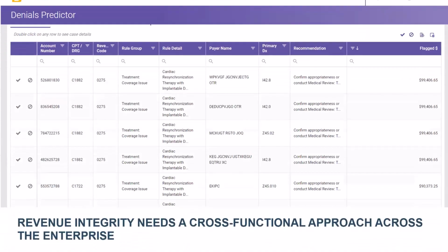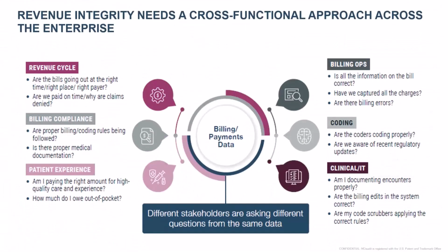Now, before we jump into the platform, I want to talk a little bit about revenue integrity. If we talk to 10 different clients in our community and ask what's your definition of revenue integrity, it can change quite a bit across clients. That said, what we've realized is there's a lot of silos existing within revenue integrity. So revenue integrity can be siloed from coding. Coding can be siloed from revenue cycle. Everybody wants to work together, but there's a lot of barriers to that.